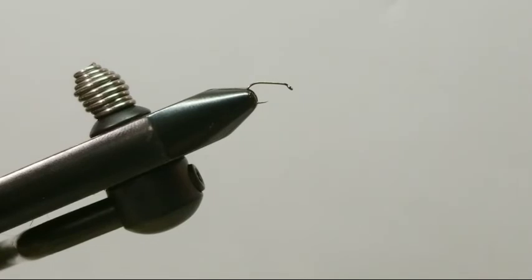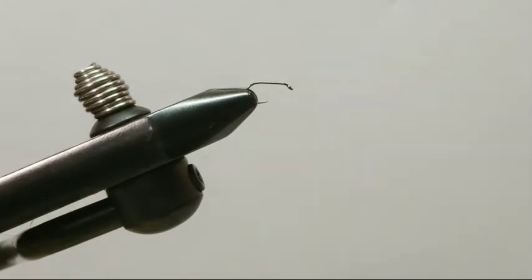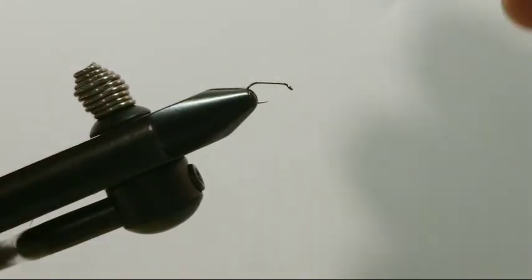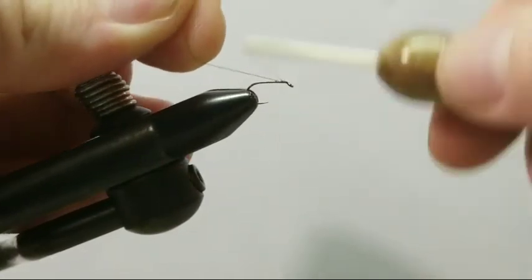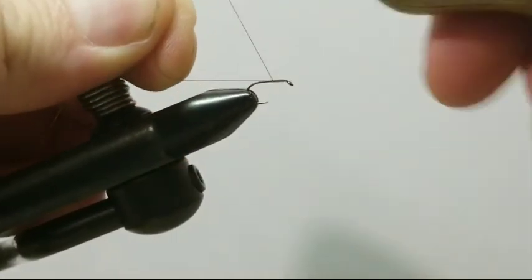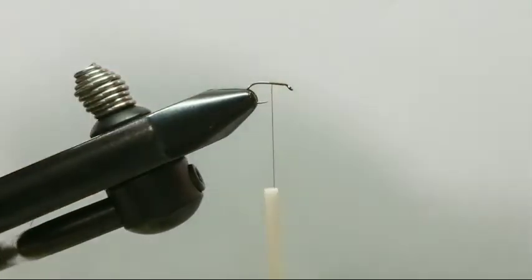All right, let's go ahead and do another one. Here we go. We'll just whiz-bang this one out. Firehole Stick 419, size 18, brown waxed thread.